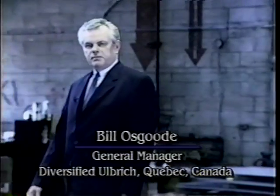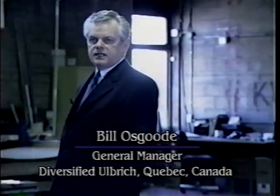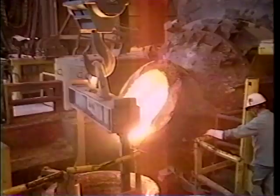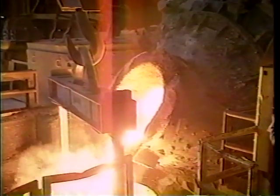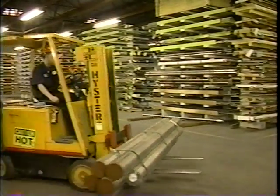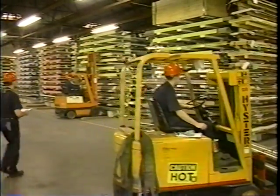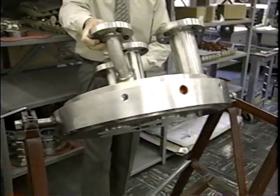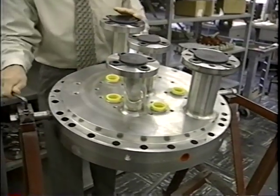Bonjour, je m'appelle Bill Osgood, Diversified Ulbrich de Canada. In this session of the Ulbrich Way, you have had the unique opportunity to follow our bar, sheet, and plate products from the mill, where the raw material is melted and processed, to our facilities, where it is inventoried, cut, and shipped to our customers. You have visited one of our customers and seen some of the finished parts they make for gas turbine power generators.